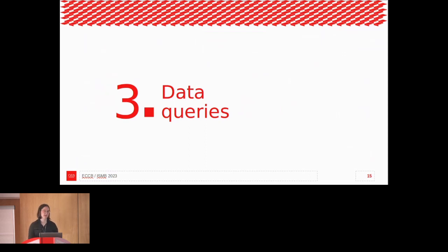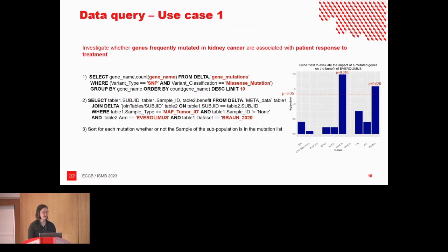To test the structure of our data lakehouse, we have established some use cases. The first one lets us investigate whether the 10 genes frequently mutated in kidney cancer are associated with patient response to treatment. By implementing the 4 steps you can see here, with SQL queries and a statistical test, here we use a Fisher test, we have been able to find that the mutation status of MUC16 and ZNF850 are associated with a good patient response. Of course, this query will have to be tested again when we have more data, to see if the significance is still there.